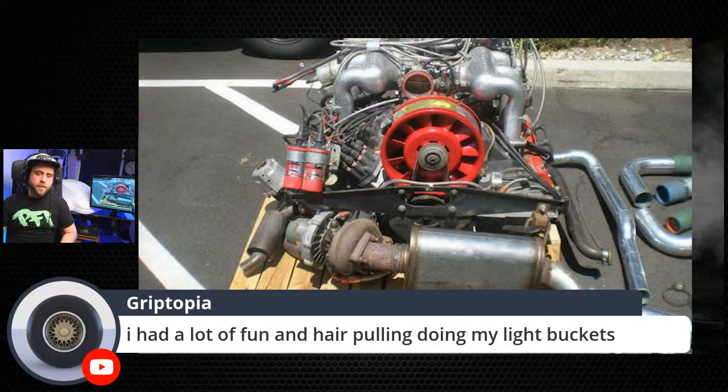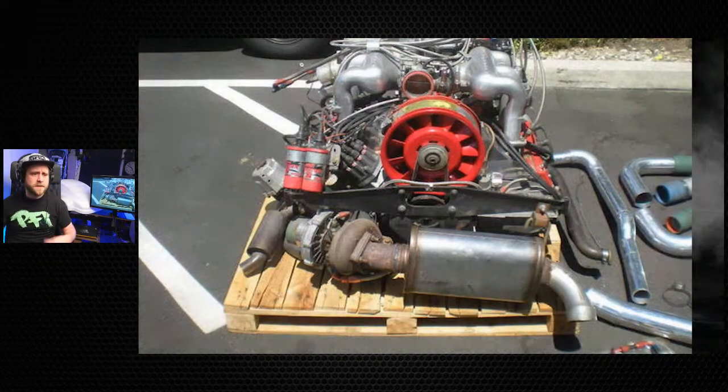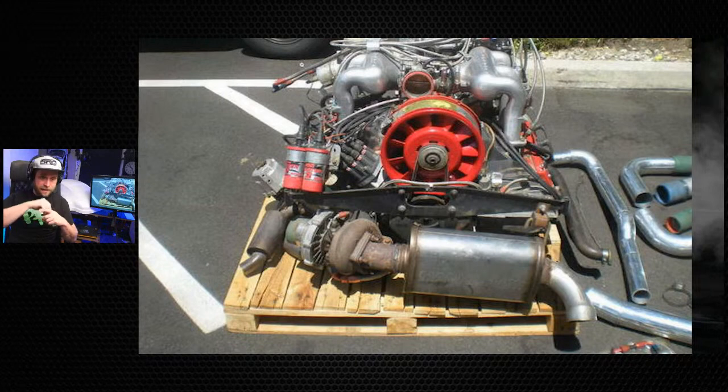Yeah, no, light buckets are difficult only because they have to fit in a body, right? So when you have a body, you got to figure out there's no straight lines, so it becomes a little tough. I guess unless you use some kind of foam tape or some kind of rubber bushing in between, so you can take up the slack.